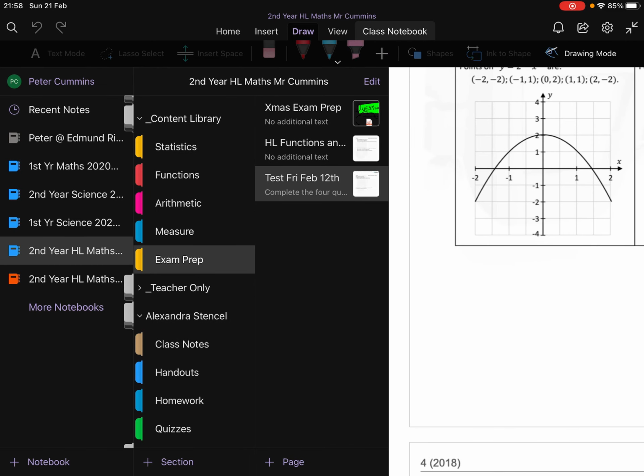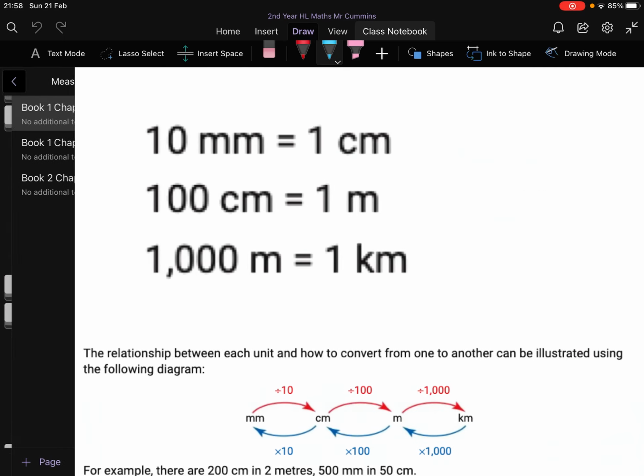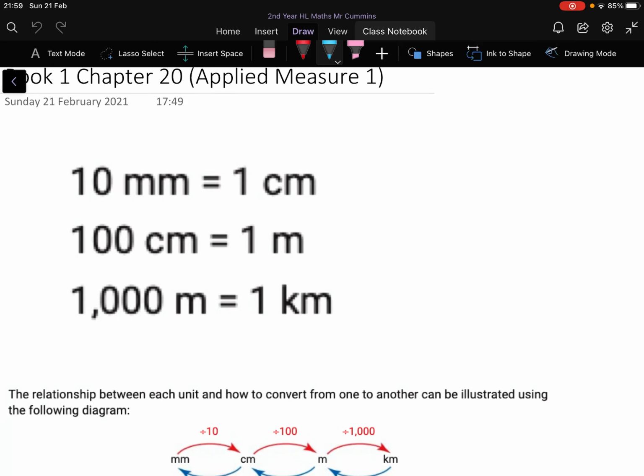Okay, going on to today's stuff then. We're into this measure chapter. So we're in, I think it's book 1, chapter 20. Book 1, chapter 20, okay? Applied measure 1, applied measure 2, and then the higher level stuff based on both of those chapters. So I'm going to go through this really quickly because it's going to be stuff that you're not going to have a problem with. It's going to be nice and handy, stuff that you've done before, stuff you would have done in science as well. So quick recap, reminder, just in case.